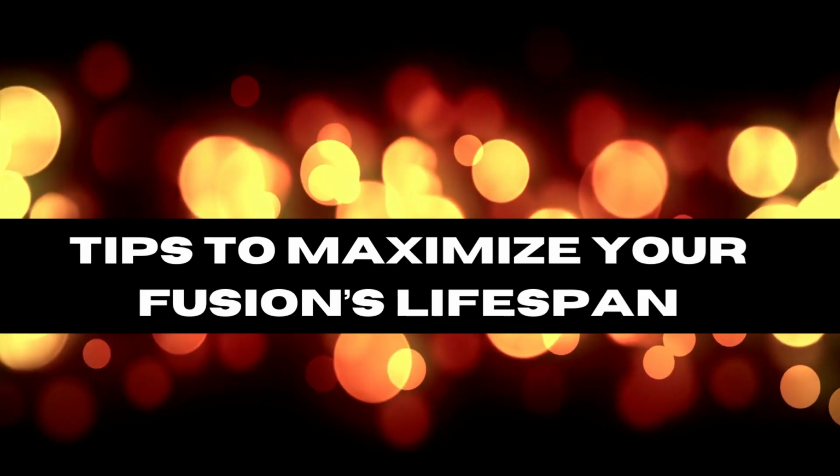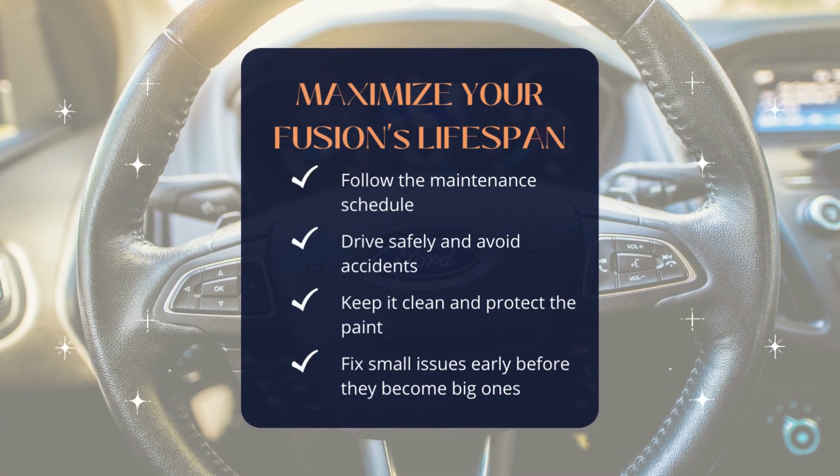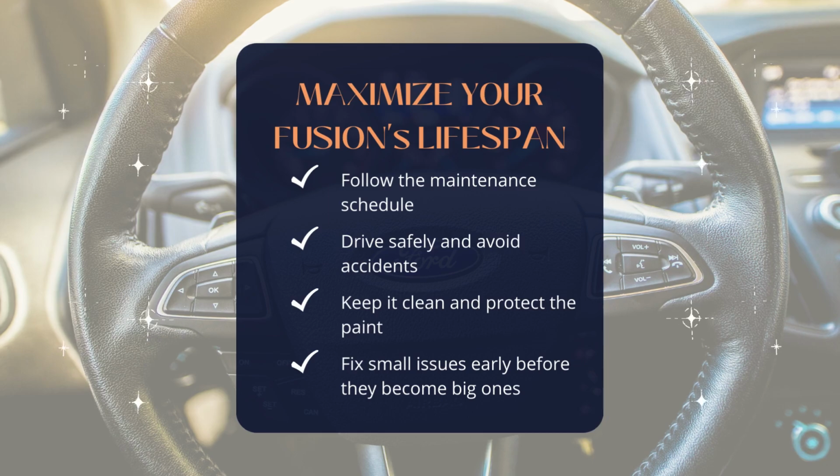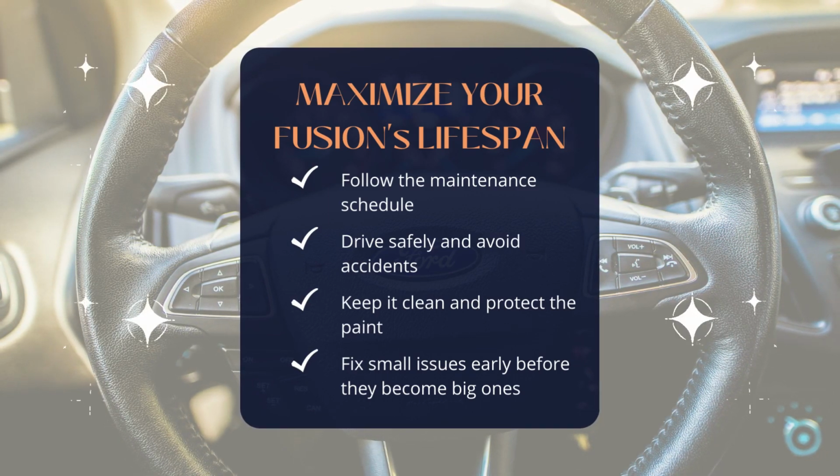To maximize your Fusion's lifespan, follow the maintenance schedule. Drive safely and avoid accidents. Keep it clean and protect the paint. Fix small issues early before they become big ones.